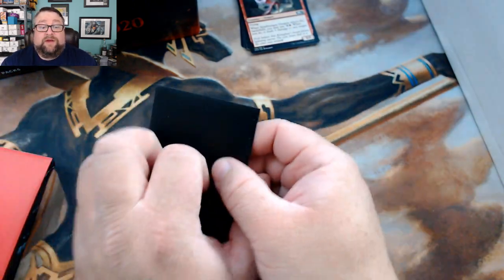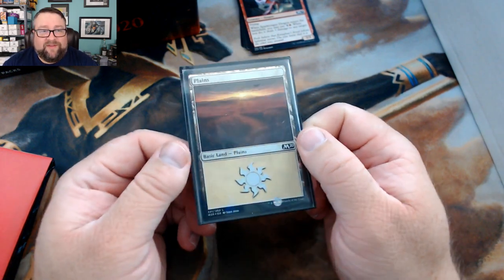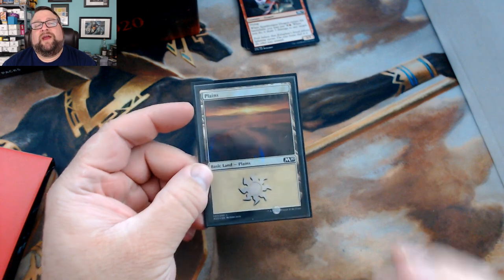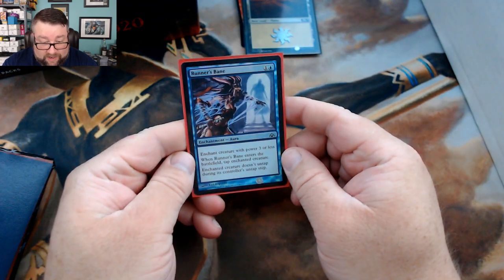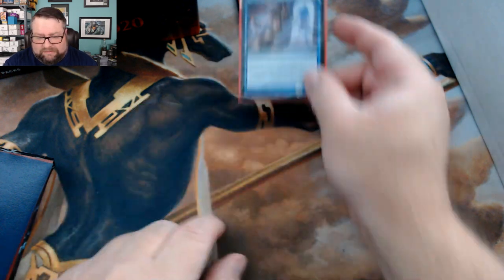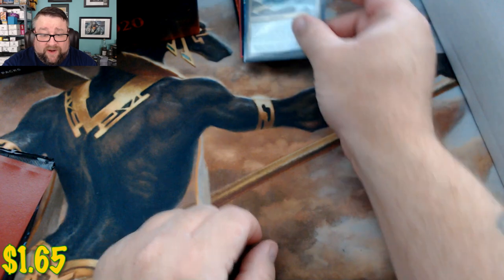Let's see what you got for your foil basic. It is a... Oh, man. Every time I see this, John Avon art is amazing. My camera isn't good enough. I can't wait till I get a good enough camera that can capture the beauty of the foil here. But anyways, you get that M20 Plains. You got a Runner's Bane from... drawing a blank. Dragon's Maze. All right, and then our common uncommon is Risen Reef. Yeah, that's seeing a little bit of play right now.